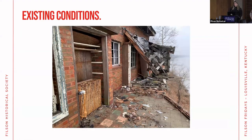Here's a photo of one of those upper balconies. And you can see how deteriorated some of the roof is. But overall, the entire structure, because it was that reinforced concrete and brick, the main building structure was really sound and in good condition. And as part of the process, we did have a structural engineer come out and give the building a good clean bill of health and everything.